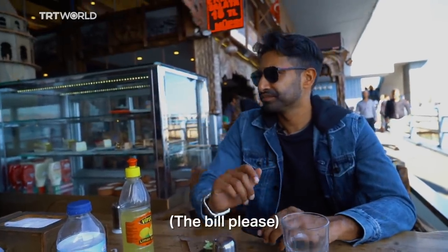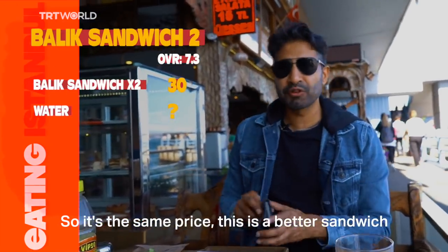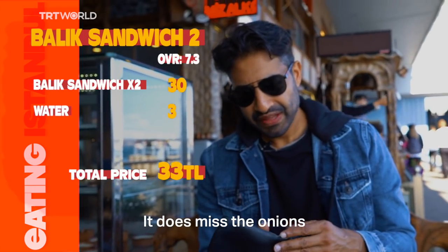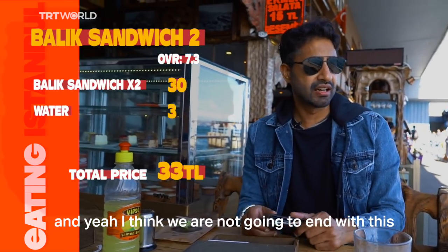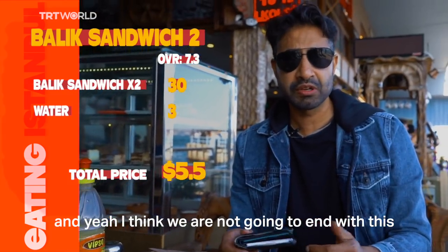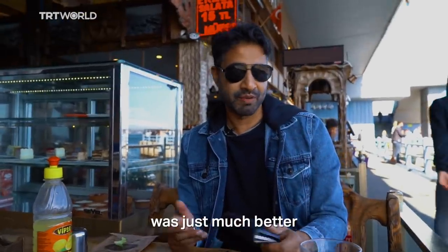Pardon, hisab. 33 lira with the water. So it's the same price. This is a better sandwich. It does miss the onions. For the street atmosphere, I honestly think that place does beat it. And I think we're not gonna end with this because the shot of Emre saying the fish was fantastic was just much better.